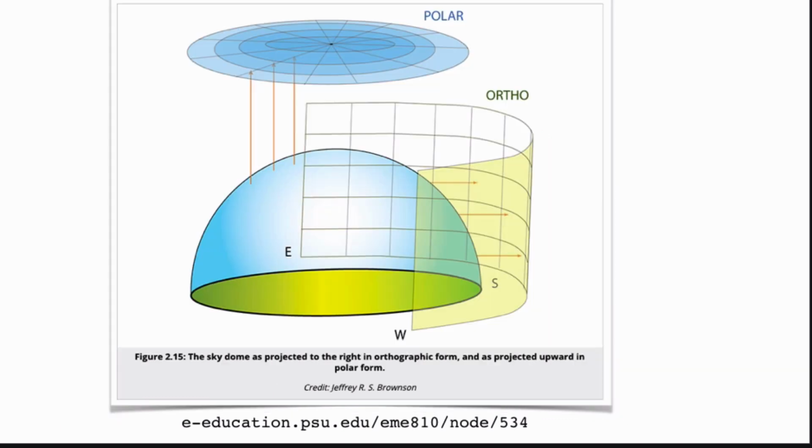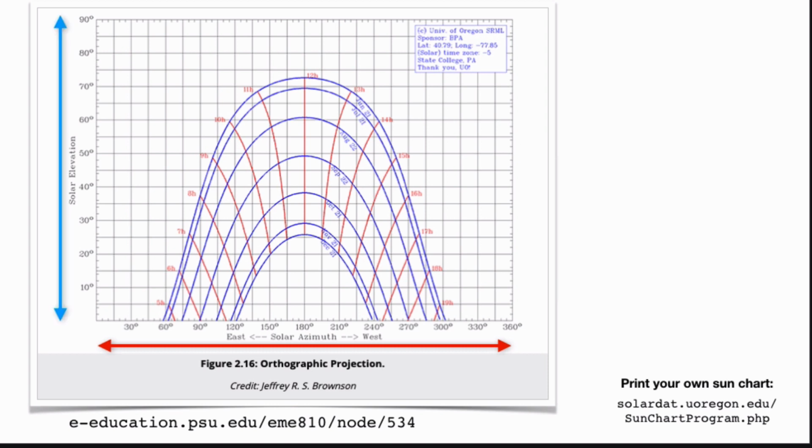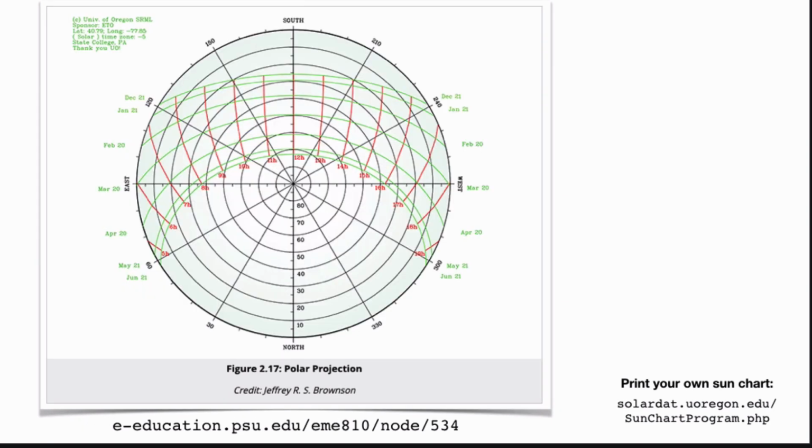And you can actually graphically represent this using a couple different methods. One is a polar projection, and the other is an orthographic projection. So with the orthographic projection, it's basically just a sheet of graph paper, but the horizontal axis is the azimuth from 0 to 360. So that's kind of like wrapping around you. The vertical axis is the angle of elevation from 0 degrees on the horizon, or the eye level, to 90-degree zenith directly overhead. You can also do this with a polar projection.